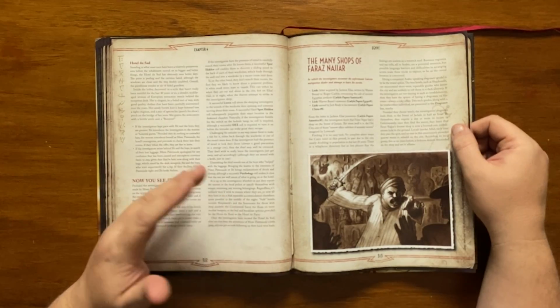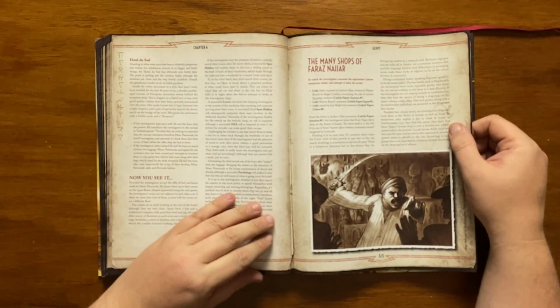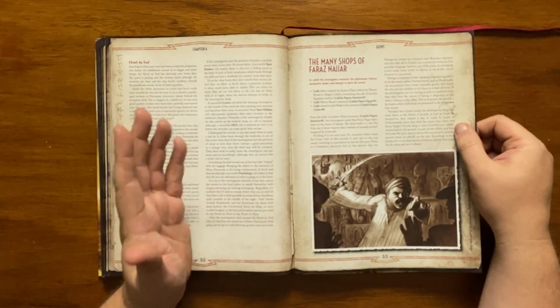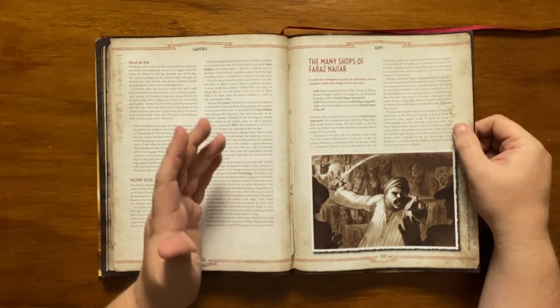They can, of course, lay in wait for the would-be thieves, and it ultimately becomes clear that Madame Patenot is in on the matter. After this, we have the many shops of Faraz Najjar. They are led here by clues left by Jackson Elias, and can find out that Najjar had a shop in the Street of Jackals in the Old City.